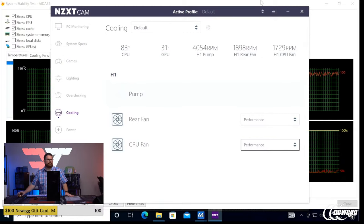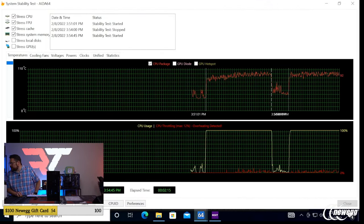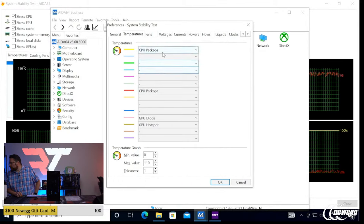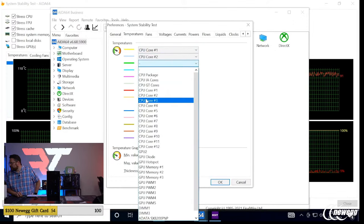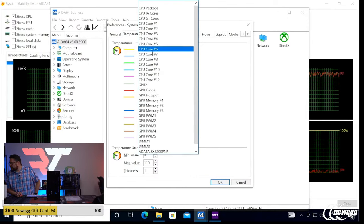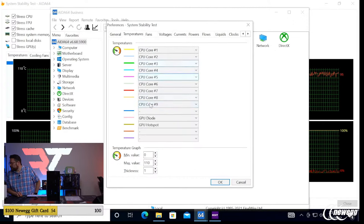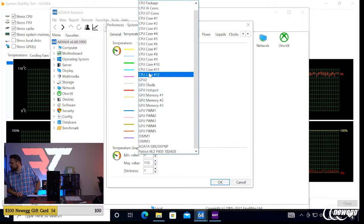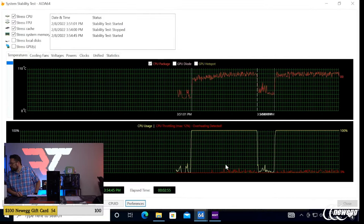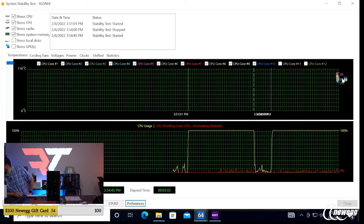Yeah, I can add core temps. Hold on. Let me stop, and let's do preferences. So let's do core. The hottest core is going to be 1, 2. We're gonna do 11 and 12. So it looks like the cores are all sitting at about that point right here.